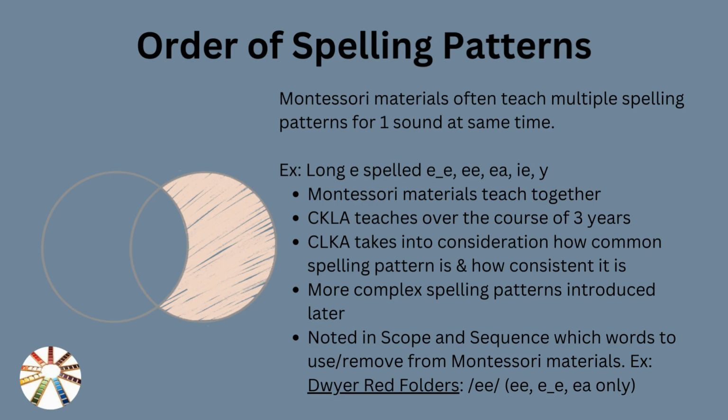For example, I, E, and Y are both spelling patterns for the long E sound, but they are also spelling patterns for the long I sound, making them tricky spellings and rather difficult for children to master. So these difficult patterns are not introduced until second grade. To address this challenge, the scope and sequence documents note which words from a particular Montessori material to use at a particular time. For example, when teaching a long E spelling pattern, it might say Dwyer Red Folders, E, but then note that you should only use the words with the EE, the E consonant E, and the EA spelling patterns, because those are the only ones children have learned thus far in the integrated scope and sequence.